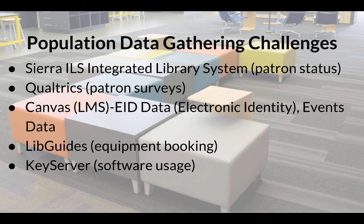We are currently using Key Server to monitor software usage on the builds in our makerspace. We're going to be migrating to Jamf in the future, which I think will be a little bit more useful.